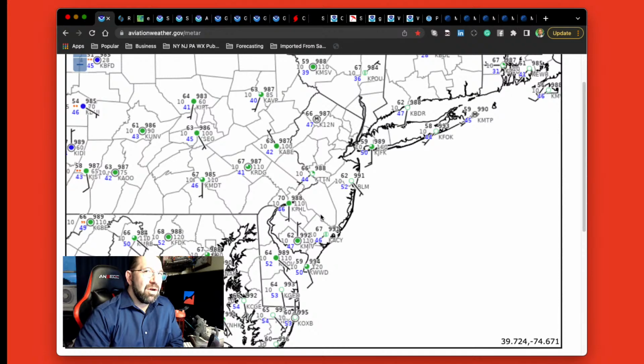I don't think so, with the way that the front is going to be moving, the progression. If you're going to see training thunderstorms, it's going to be associated with the sea breeze front on Saturday, but I have very low confidence of that.